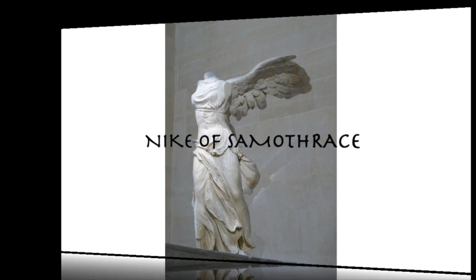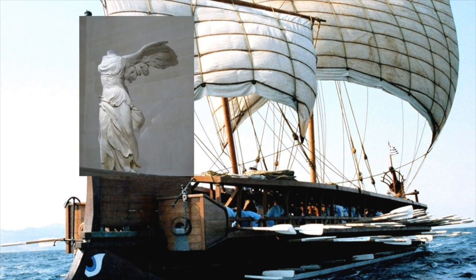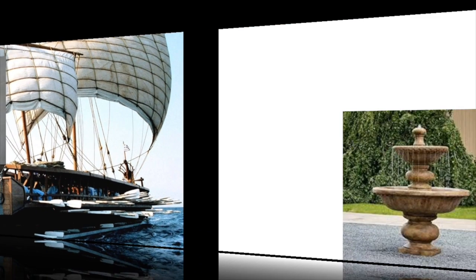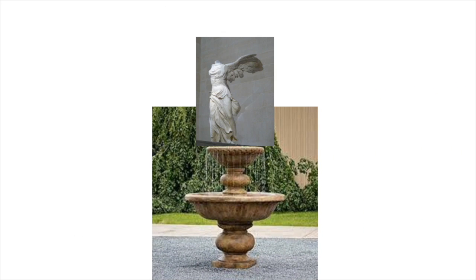This is the Nike of Samothrace. The statue depicts the Nike of Samothrace on the prow of a Greek warship, raising her arm, which is no longer attached to the rest of the body, to crown the naval victor. The details of the Nike's drapery and the setting amplify the theatrical effect. The statue was put on display at the top of a 2-tiered fountain. The water of the fountain created an illusion of the rushing waves on the prow of the ship the Nike was on.